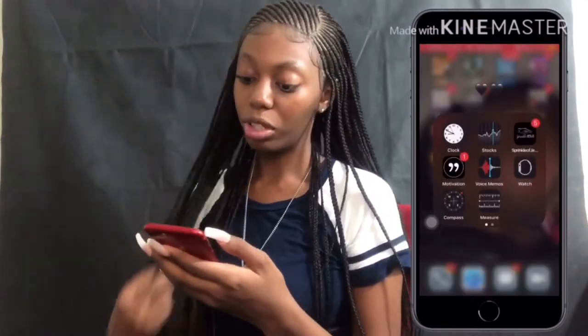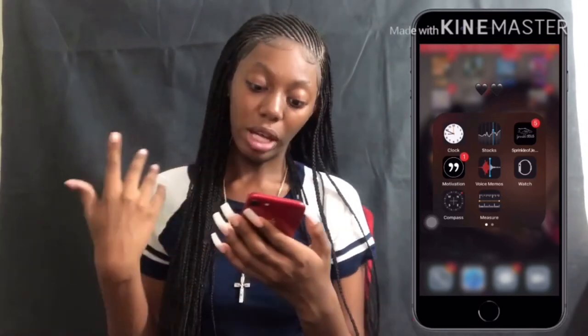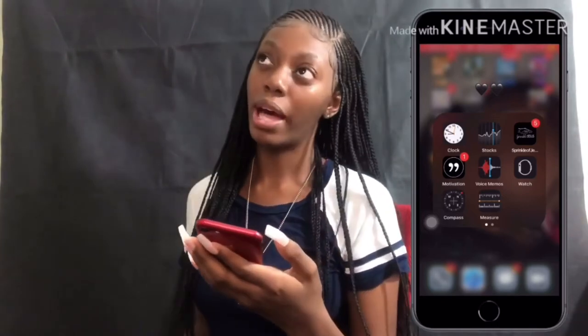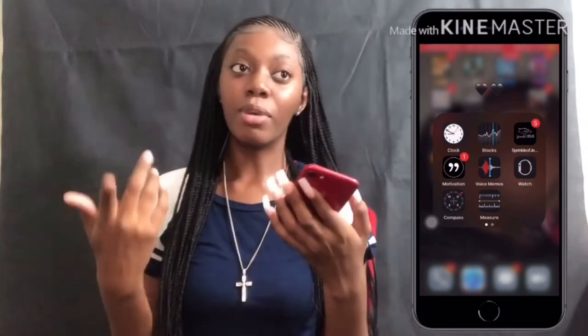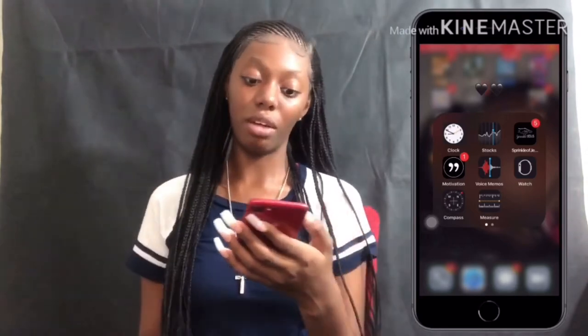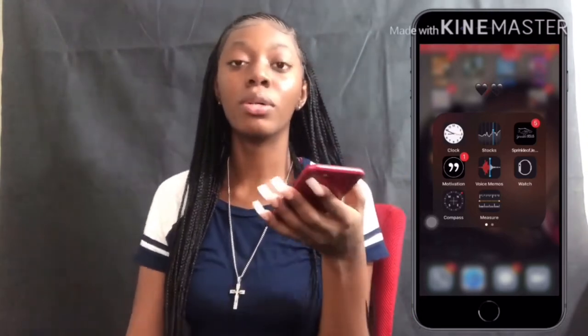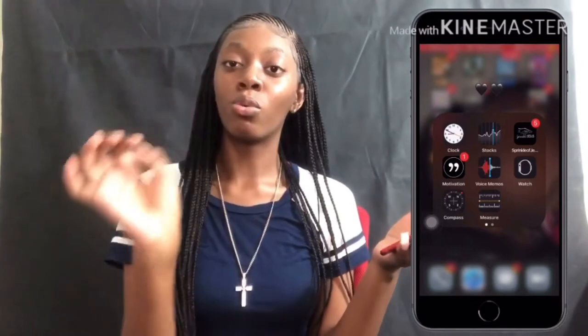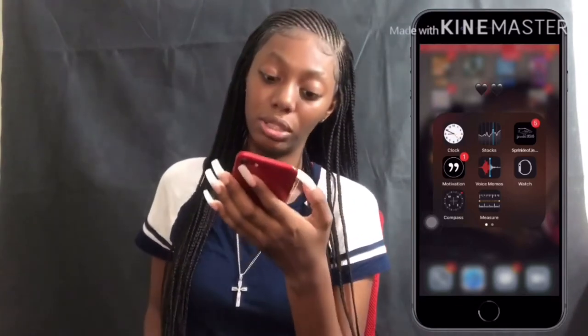Next is the black folder, which has Clocks and Stocks, self-explanatory. You got Sprinkle Jesus, which is a motivational app that shows you daily scriptures and stuff like that. Next is Motivation, which is a motivation app, obviously, which sends you little notifications and little quotes and stuff each day or whenever you schedule it to be sent to you.